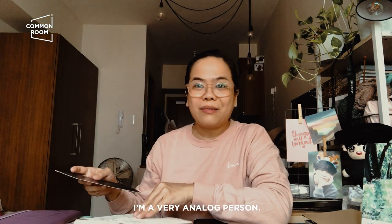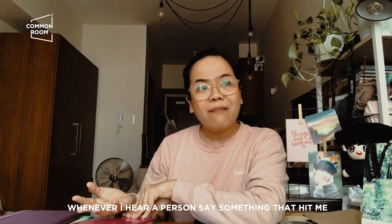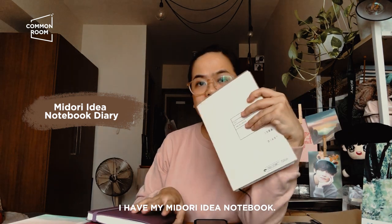Ang dami ko sinusulat. I'm a very analog person. Pag may naririnig ako na sinabi ng isang tao na tumatak sa akin, I write it down. I have my Midori idea notebook.